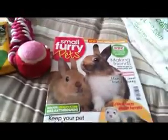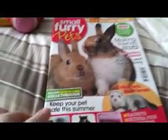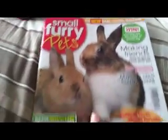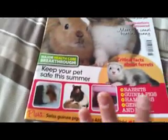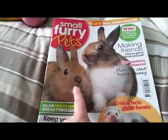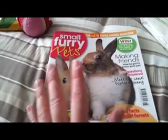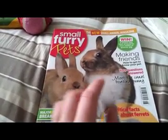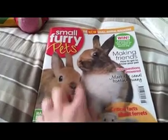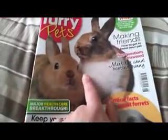And the next thing I bought was the Small Furry Pets magazine. I've been waiting for this for ages. I bought the other 2, issue 1 and issue 2, and this is issue 3. So it finally came into my Pets at Home by me. I was a bit surprised to see that there was another rabbit on the front, because issue 1 had a rabbit and issue 2 had a guinea pig on the front, and now issue 3 has got another rabbit. I was expecting a hamster or a gerbil or a ferret on the front, but anyway, the bunnies are really cute.